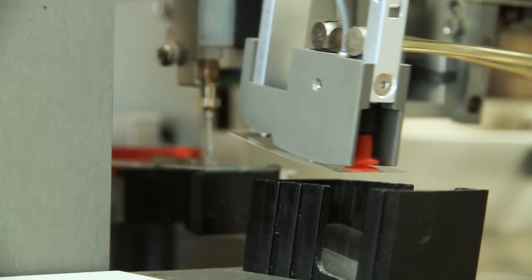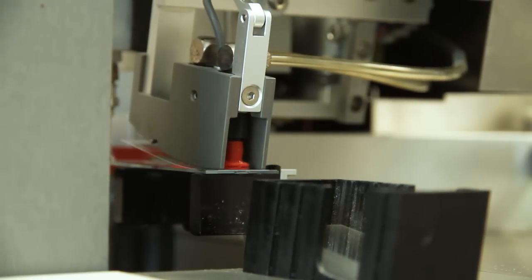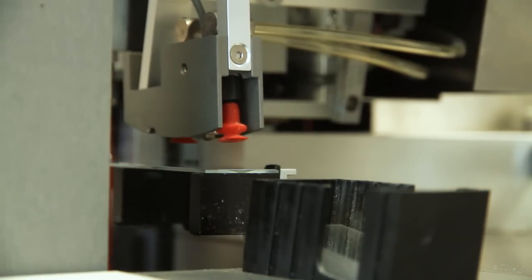The slides are now coming through. They will be covered with a cover slip which will help to protect them. Now it is ready for a histopathologist to examine. Let's go and give it to a consultant to look at.